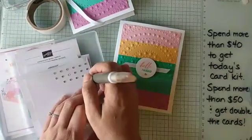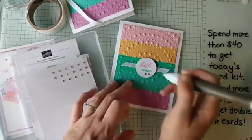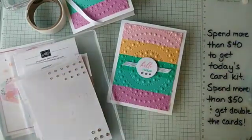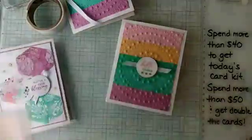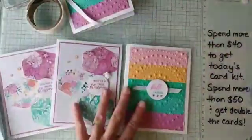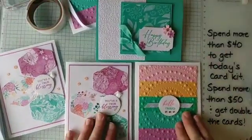And again, if you have the shimmer gems, or you're getting the shimmer gems, you could use those also. So there is that one. How fun is that card? All right, let me bring all 3 in. So these are our 3 cards this week.